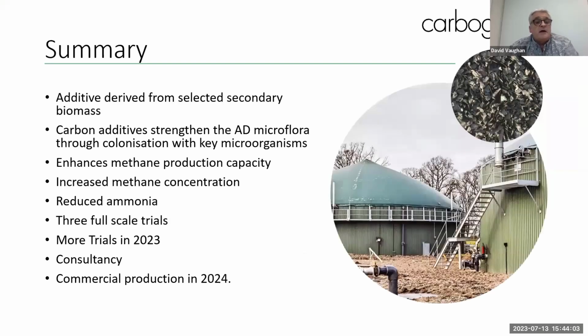So in summary, we have an additive derived from selected secondary biomasses for the time being. We will want to go into wastes in the future. We've seen that this can strengthen the AD microflora through colonization with key microorganisms. There may be other mechanisms of activity in there, but we've yet to confirm those. We can enhance methane productivity, but also the methane concentration. We've seen reduced ammonia. We have 3 full-scale trials that we've run.